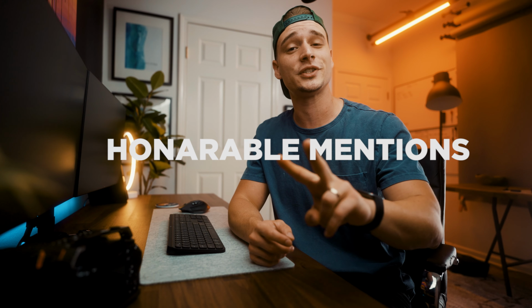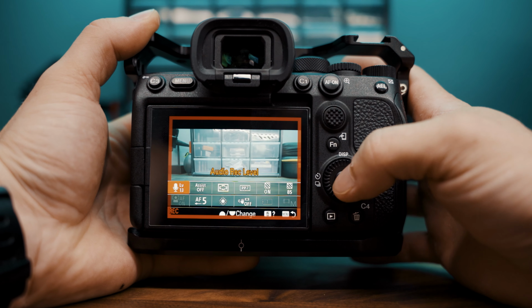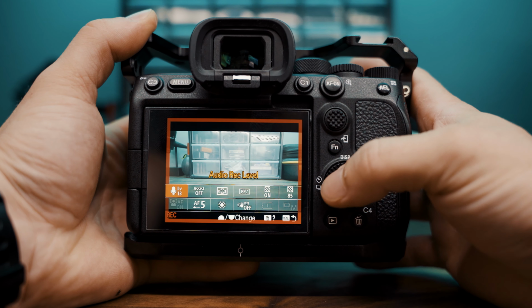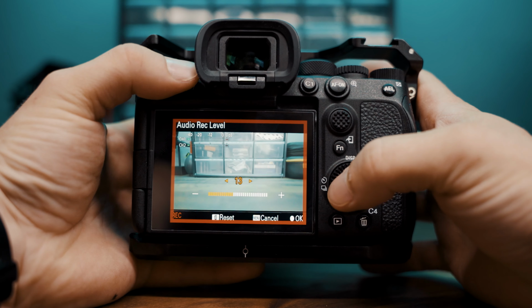Two more honorable mentions that this camera has compared to the previous ones: almost no rolling shutter, similar to a global shutter, but not there yet. Another thing that I love about this camera, that they made a change, and it's so simple, is that you're able to change the settings while recording. You can change your audio levels while recording, your white balance, pretty much a majority of the things that you need to change on the go while recording without stopping. It's amazing.